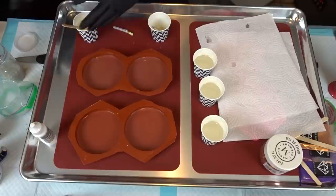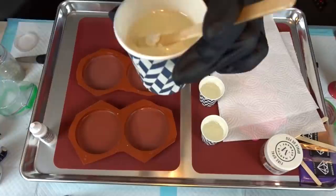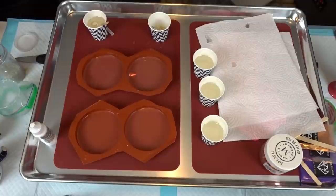And for me, I ended up putting it in a different container. So 1, 2, 3, 4, 5, 6, 7, 8, 9, 10. And someone mentioned putting in some alcohol ink to give it a little more of a white color. So I've never tried it, and I've got my stuff right here.